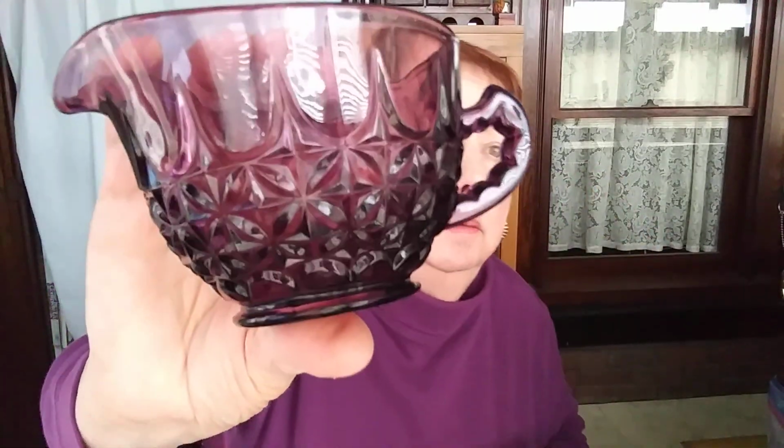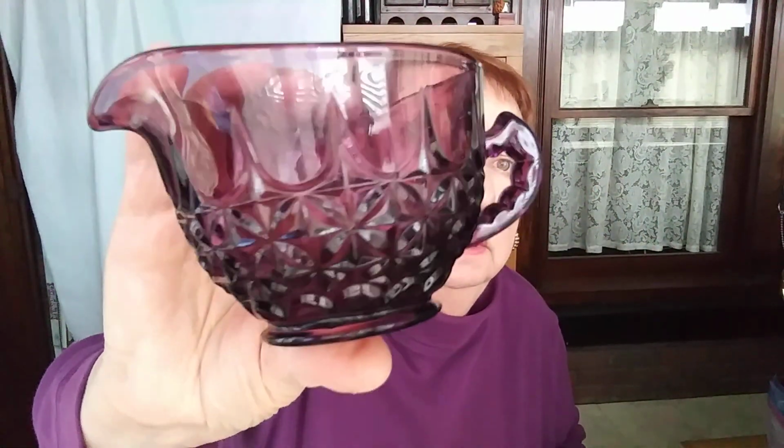I found this beautiful creamer and sugar in amethyst glass. Almost the same color as my top. I don't know if you can see the pattern there. I know this part is called either daisy or button, but I've not found the one with this scallop yet. So I'm still researching, so I'm not sure of the maker. But beautiful, beautiful color.